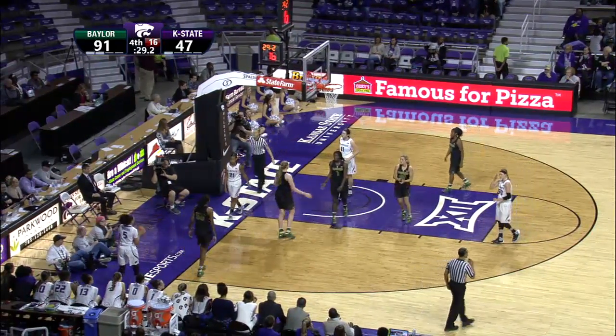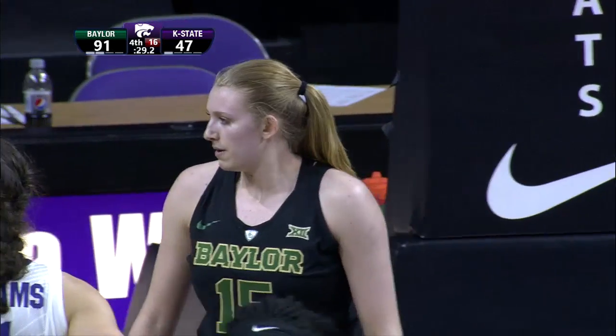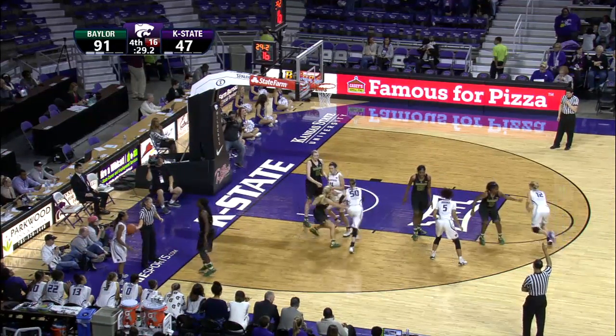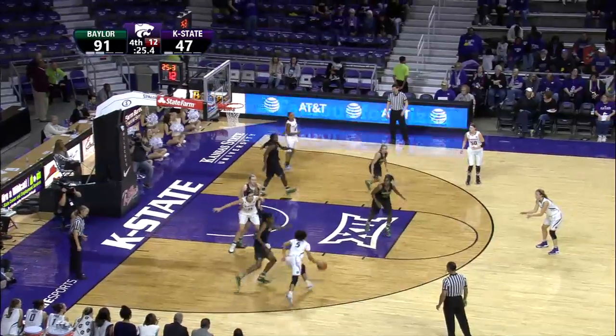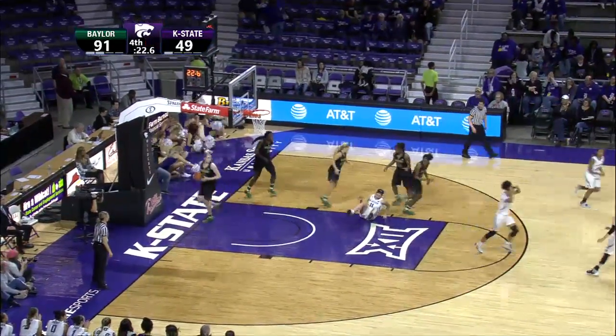Lauren Cox sends one out of bounds. Baylor's going to get to 20-1. It will be their 17th straight 20-win season. They'll win number 26 in a row in Big 12 regular season games. And overall, they'll win their 18th straight game. Second longest streak behind only UConn in the nation. Brooks in the lane, gets the field goal runner.